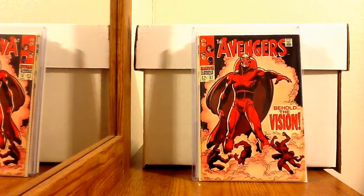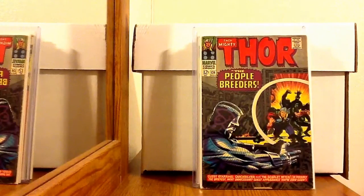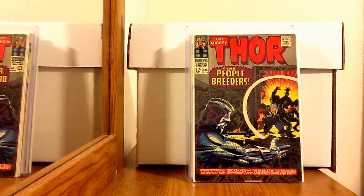And this one is Thor 134, and this is the first appearance of the High Evolutionary. It's still a first appearance, it's a villain, whatever. But it's a Jack Kirby, Stan Lee book, so you can't go wrong with that.